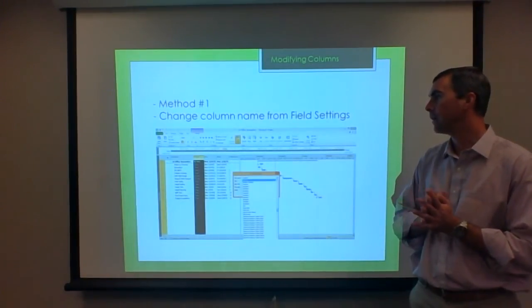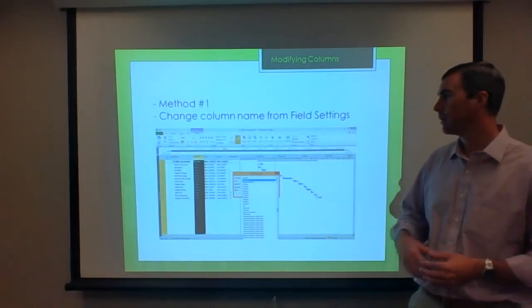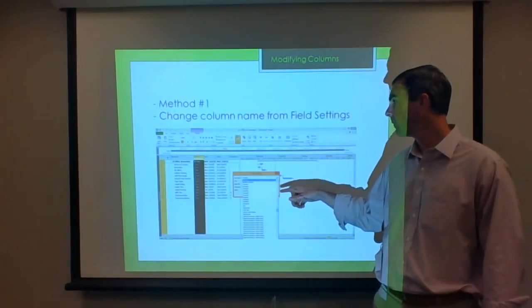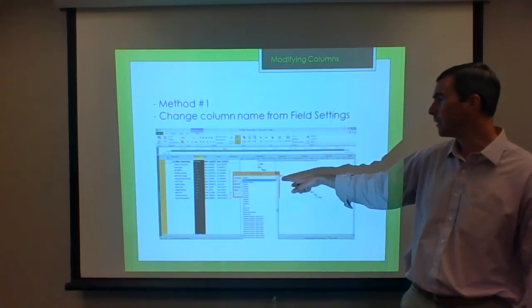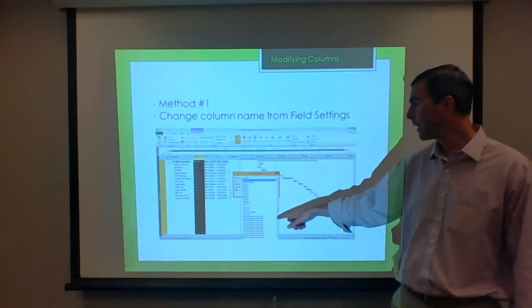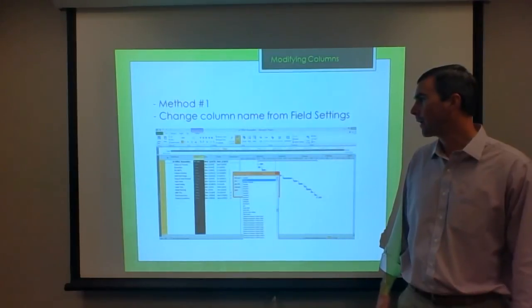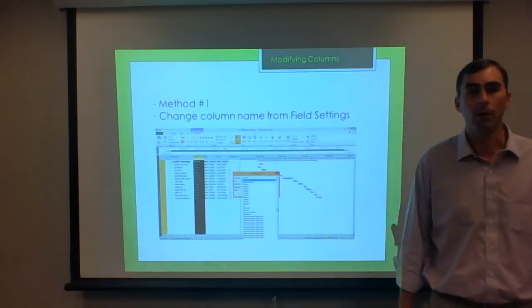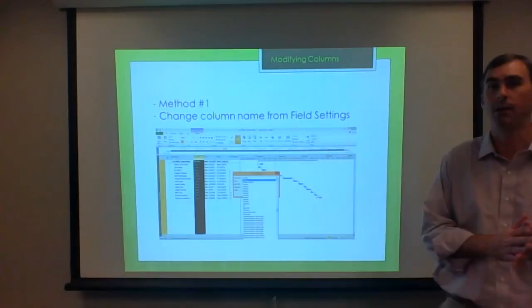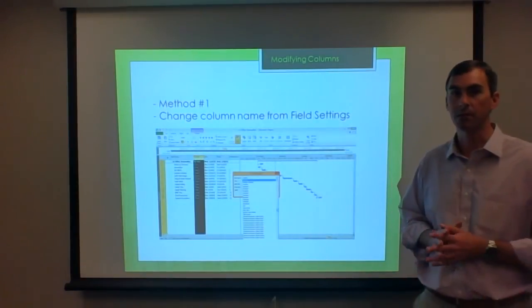So the first method, if you do need to change the column layout or the types of columns, is to right-click in any one of the column headings and then select Field Settings. From the Field Settings box, there will be a drop-down menu. As the first item, select the first one under Field Name, and that will provide a drop-down box, and then you'll change that column heading to whatever you want it to be. Our recommended column headings are what they give you in the standard version, which will be task name, duration, start, finish, predecessors, and successors.